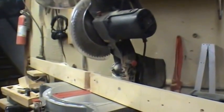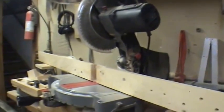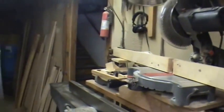Now I like to have a miter saw high like that so you can see, right. If you're going way down lower, you're always bending here, but you can see right in there real easy that way. That saves a lot of space.